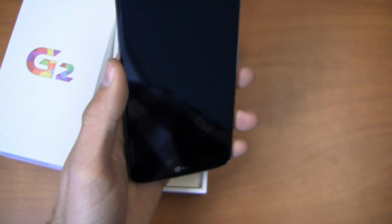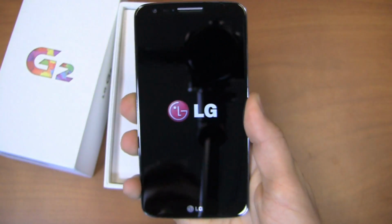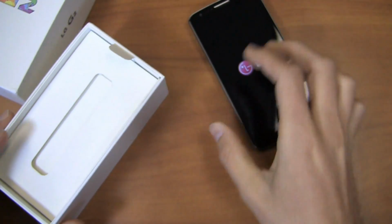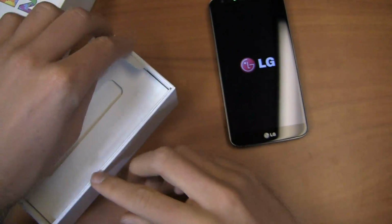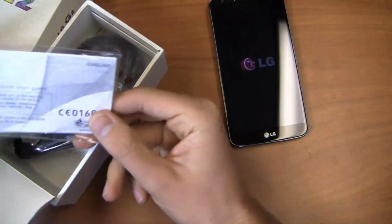Like I said, 13 megapixel camera with optical image stabilization, 2 gigabytes of RAM. There should be a 16 and a 32 gigabyte variant, though that will depend on the region, and I'll put that right there so it can start up and you can see the animation sequence while we see what comes in the box, at least in the international box.